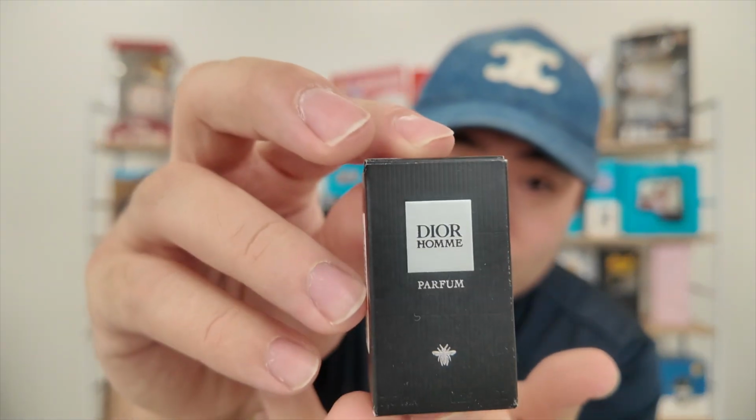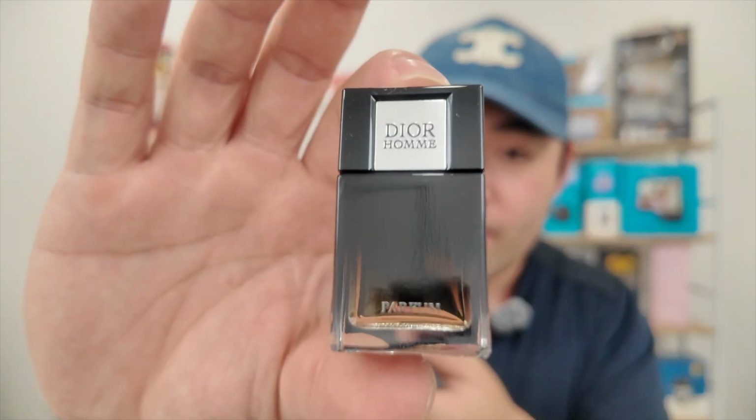And then this time we got the perfume. This one's a small miniature size, which I showed you guys before. Really cute design. I really like these small miniature sizes because they're very cute and they're glass and everything. Very nice design. And yeah, that's everything that we got.